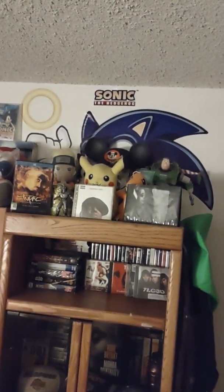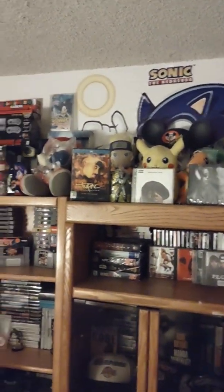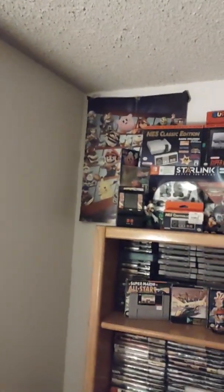And back there I have my Sonic wall decal. It's all covering the face next to my collectibles. There's my Super Smash Brothers Brawl poster. I got it with my Smash Bros.